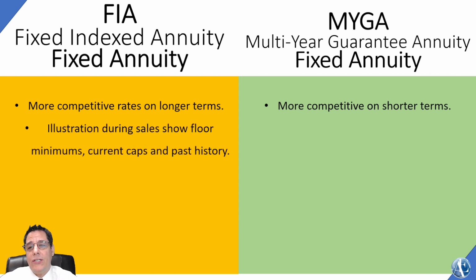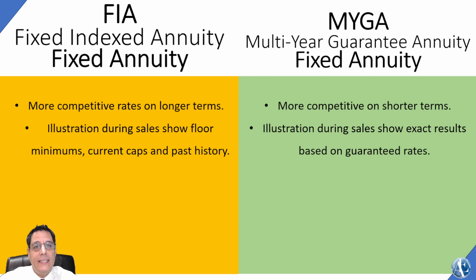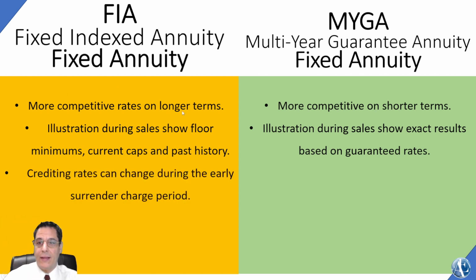The illustrations used during an FIA sale show the floor minimums, which is likely zero nowadays, as well as current caps or the current rates they're paying. We'll stick with the caps to make things easy right now. And they'll show a past history or a basic hypothetical of what this product would have done in the past. All assumptions. Whereas the MYGA illustrations used during sale are actually, I think, a great benefit. I think during a MYGA sale, you should use an illustration because the illustration shows the exact results based on the guarantees and what happens at the end of the term and all that. It's laid out. There's not going to be any discrepancy between the illustration and what the client receives.